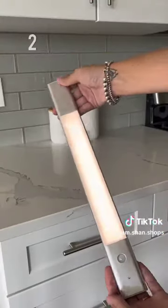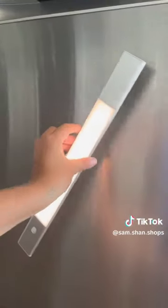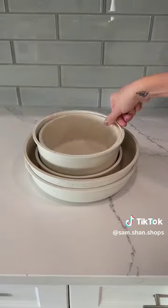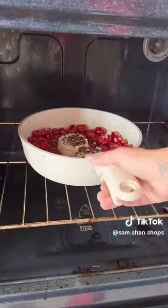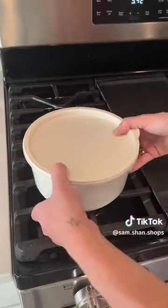The runner-up are these motion-sensored light bars that can be placed in almost any spot in your home and stick to magnetic surfaces. And the most purchased find of 2023 is the viral pots and pan set that converts into bakeware and storage containers thanks to the removable handles and lids.